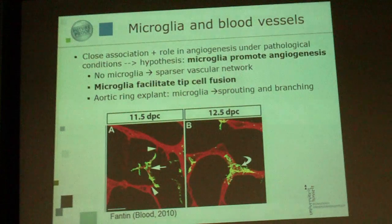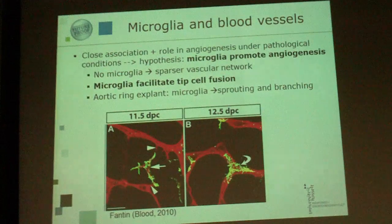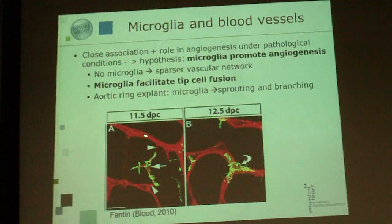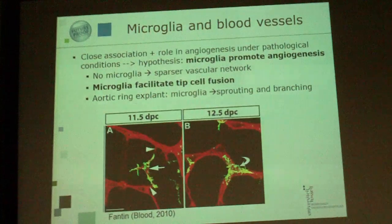Another point of evidence is that microglia facilitate tip cell fusion. Tip cell fusion is important when blood vessels develop, so they make anastomoses. These cells, which you can see here, are called the stalk cells. And then these tiny stripes here are called the tip cells, which will make the anastomosis. So microglia, which you can see here in green, are located at the most important sites to make the connection between the tip cells.